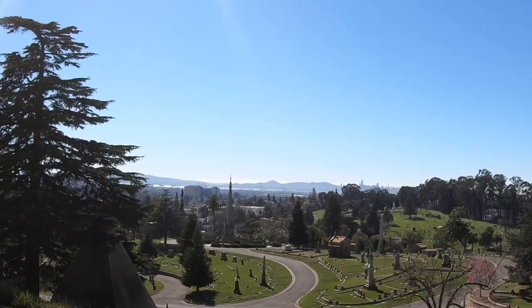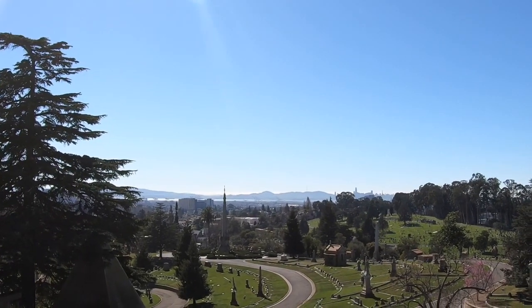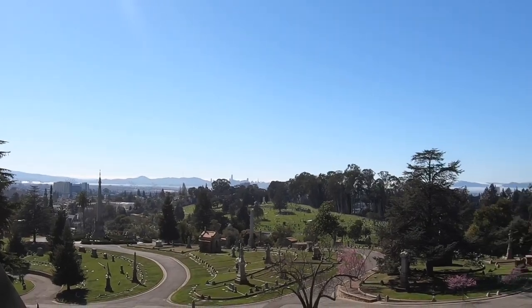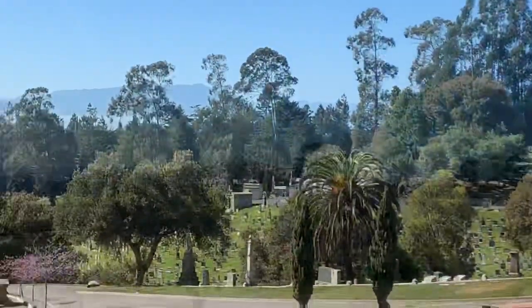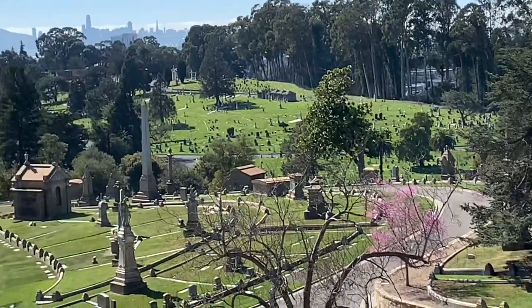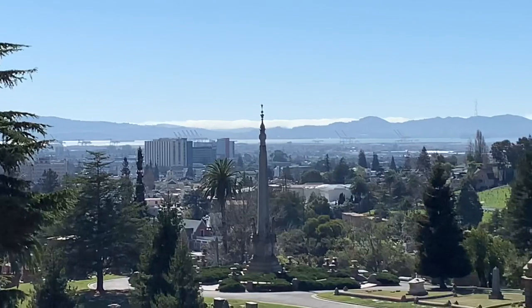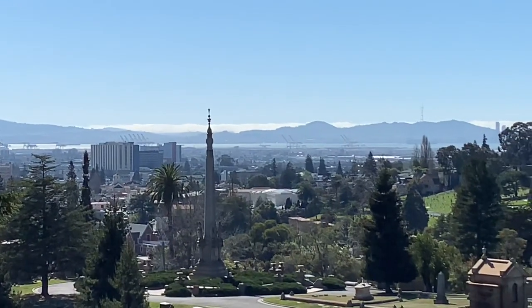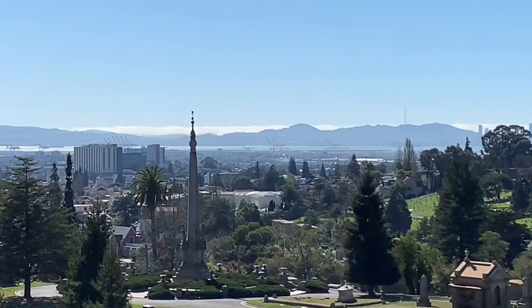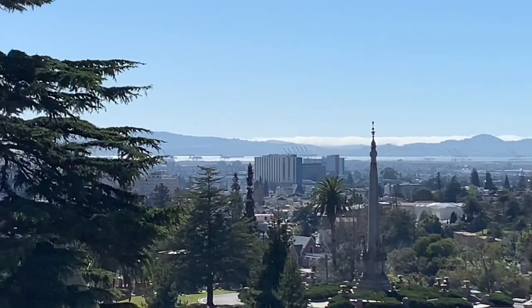That's a good view of the San Francisco Bay way out there, but it's probably kind of hard to tell on this camera. I have it zoomed in all the way, but you probably cannot tell. Doing this one on my iPhone, hopefully it's a better view. As you can see out there, I can see the San Francisco Bay. It's a pretty clear day today. I think that's the Port of Oakland out there too. I do believe it is.